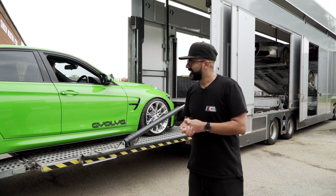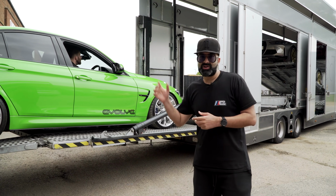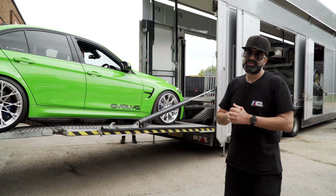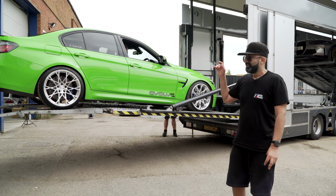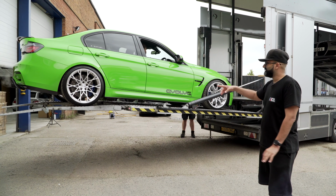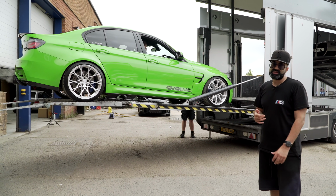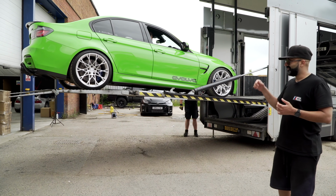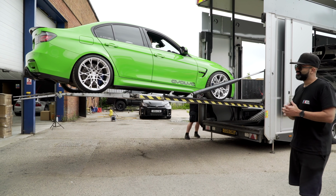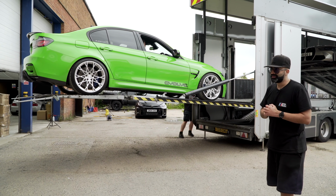So next to go on is our F80 M3. This car is Verdi Mantis Green. You're very familiar with it if you follow the channel. It now has a full Evero body kit on there, Bilstein suspension, 660 design wheels. It's got Mossman hybrid turbo, eVenturi charge pipes, intake, CSF front rad, and the car is running around 700 horsepower.